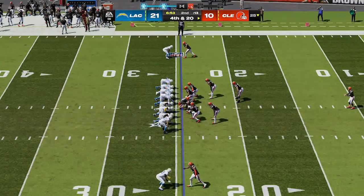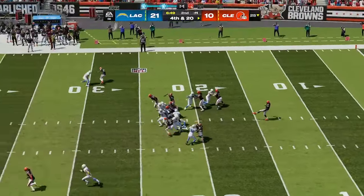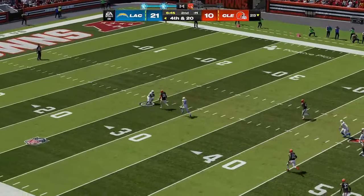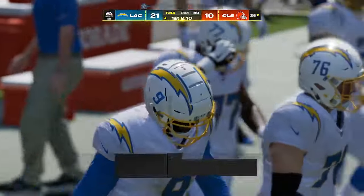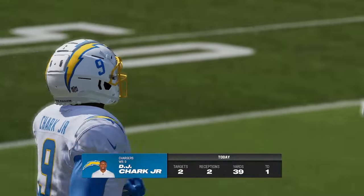On 4th down is Corey Bojorquez to punt. Back deep for L.A. is Darius Davis. That'll be a 48-yard punt, 1 yard on the return. And it'll be Charger football here as they take over.